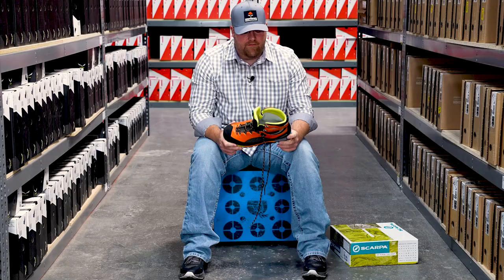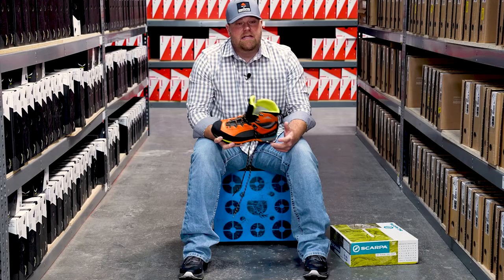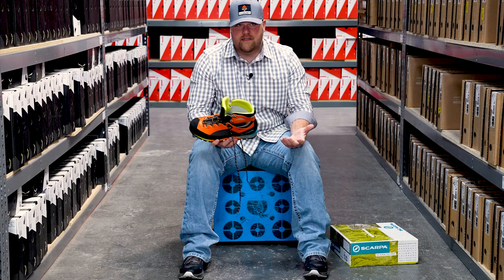So first boot, it's not a new boot to our store, something that we've had for quite a while. I actually own three pairs of this exact boot. It's the Scarpa Charmoz HD. This is going to be my benchmark for today. So this is a boot that I've run for multiple years. Love it. Fits my foot. Had great luck with it. It is a lighter weight, full synthetic boot. A lot of the qualities that I look for in a boot. And so this is going to be the first boot.